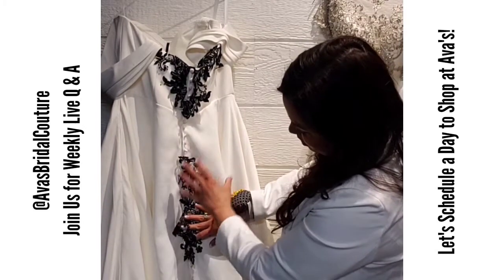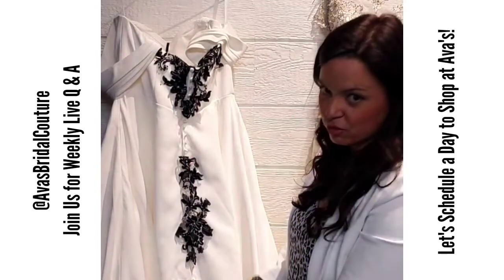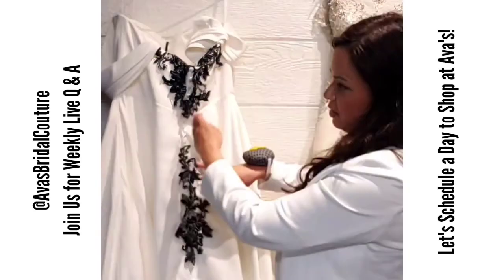And then I love it when the lace gets kind of dramatic and bold and then it comes back down skinny. Dramatic and bold, skinny. But then you have these here tied all together.